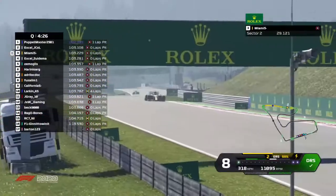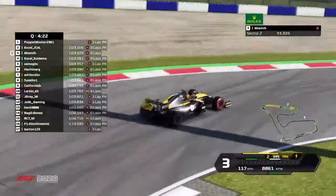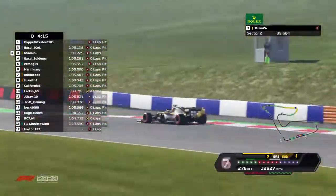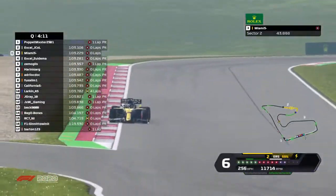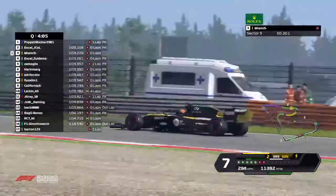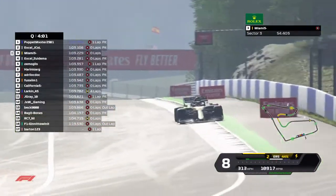Miami now in P3, seeing if he can improve and break through into that front row. Larkin's still only on those medium tires, so see if he decides to set a lap time. Miami improves by about 1/10. That won't be enough to be on the front row yet. We'll see if he's able to find time in the 3rd sector.